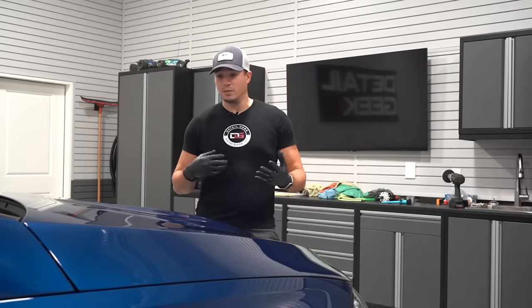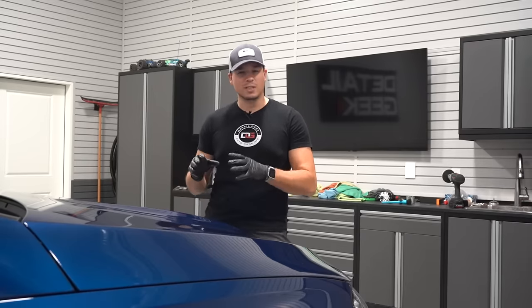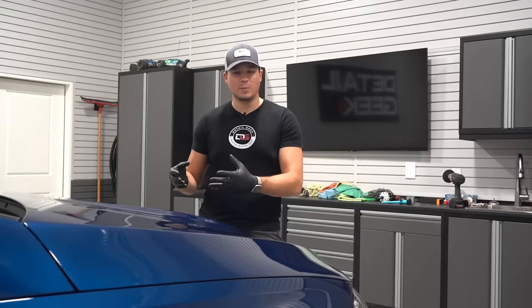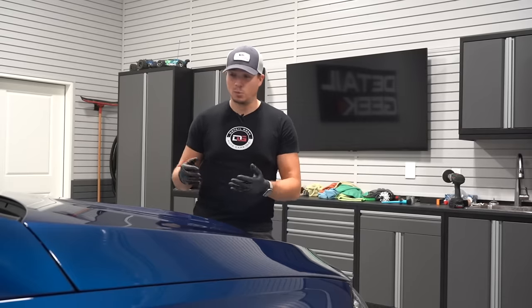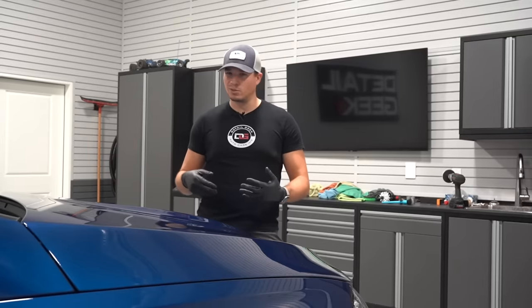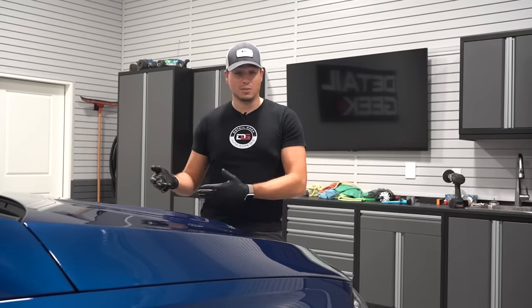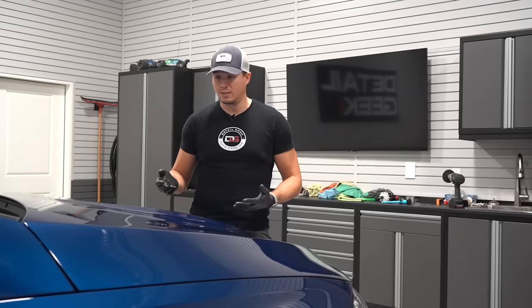I myself have always been a fan and have always added that extra layer of protection. It's not 100% necessary, obviously, because the PPF is there to protect the paint. That's the whole purpose of it. But you're just not going to get the hydrophobic properties or that extra little bit of gloss that you could get if you do add a wax or a sealant on top. So I've always been a fan of doing that.